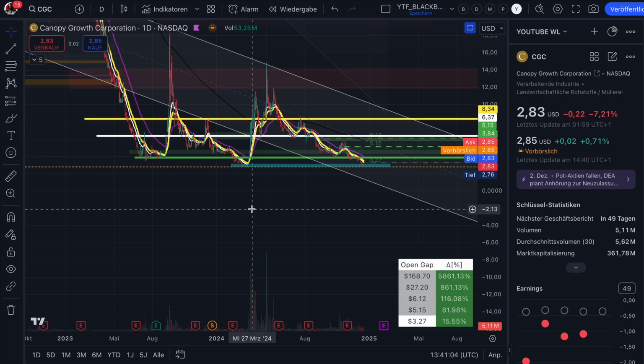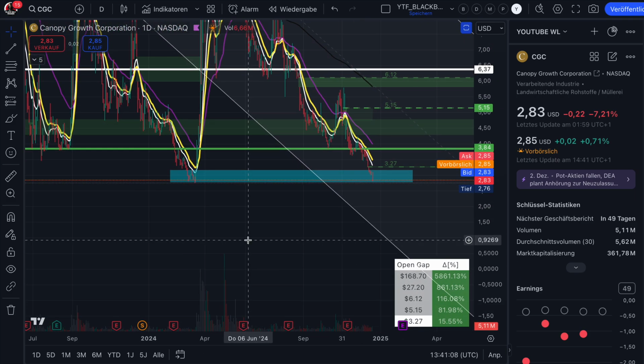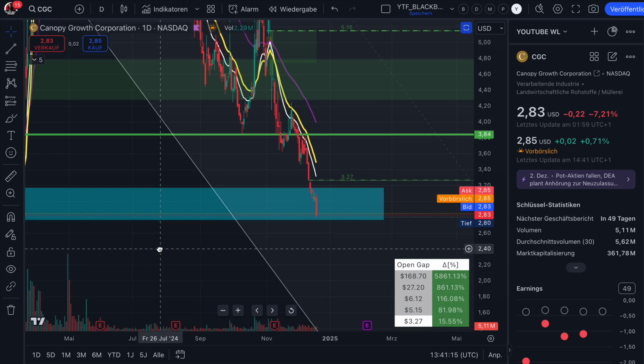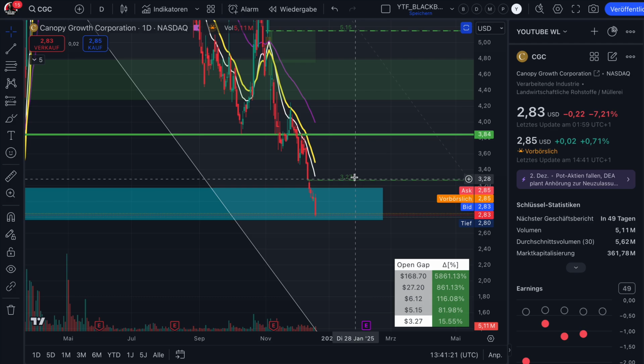So my friends, where are we? If you have seen my previous Canopy Growth videos, then you know that this is my landing zone, guys. We are just right now there. And the good news is we are here with a gap down. We have an open gap at $3.27.